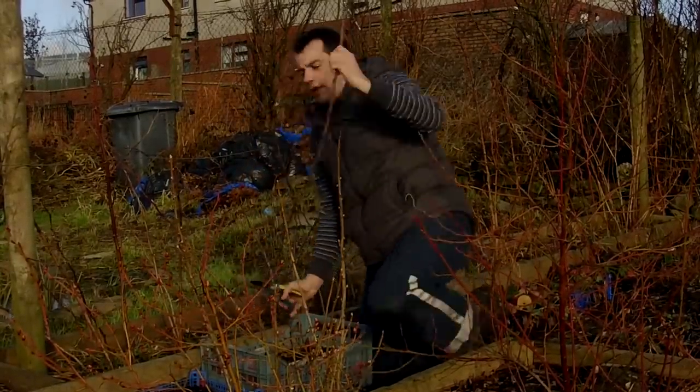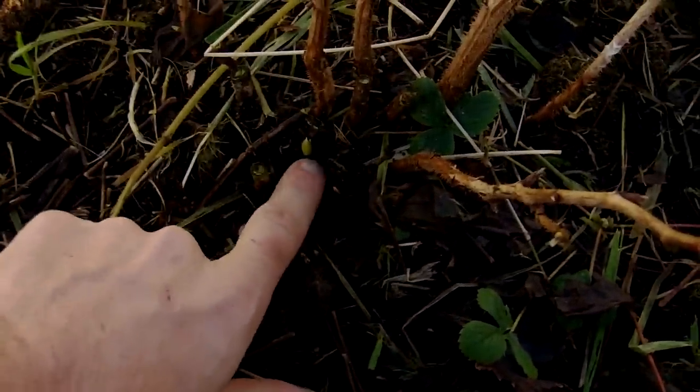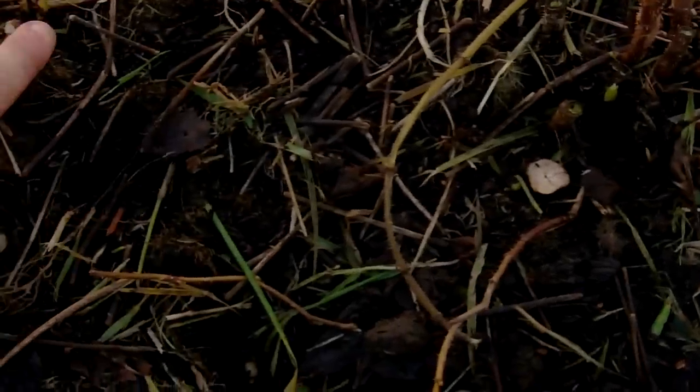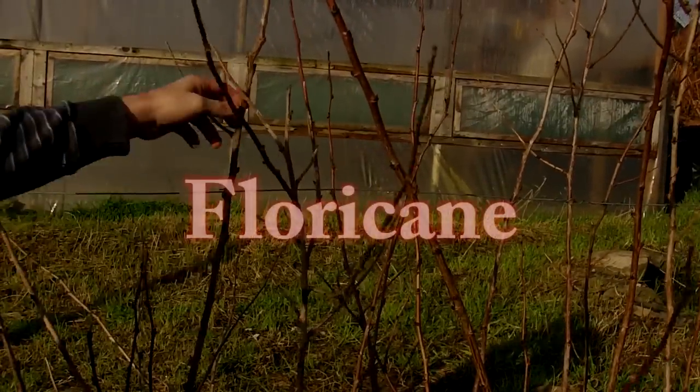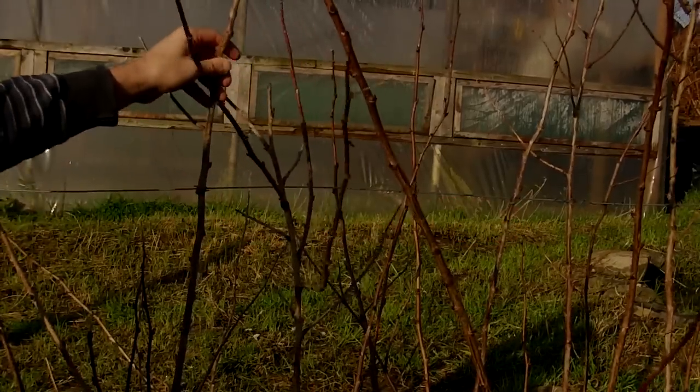Here we go, a close-up look on this. And if you can see just here, okay guys, there's a new shoot coming through there. Look, that little green bud, okay? And they're coming through here as well. Normally I would tie these canes in, okay? If you notice, this one here is tied in. What it's done is made it a bit easier for us for this year, okay?